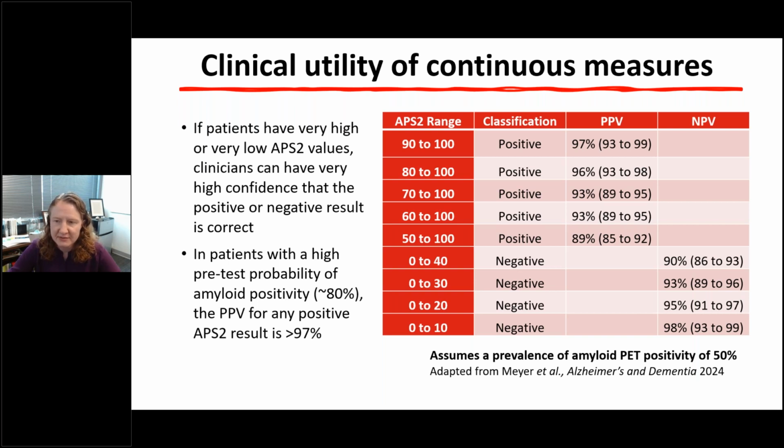However, with CSF tests and blood tests that provide these continuous measures, I have a much better idea of the certainty of the result. And this recent paper that was just published in Alzheimer's and Dementia looked at the positive predictive value and the negative predictive value associated with different APS2 values. And what you can see is that if you have a high APS2 score, you really have a very high likelihood of being amyloid PET positive. And in the same way, if you have a very low APS2 score, you can be pretty sure that the person is amyloid PET negative.